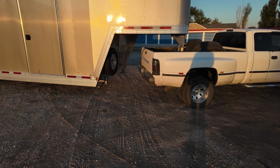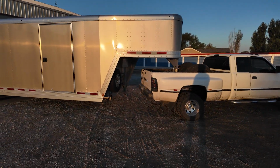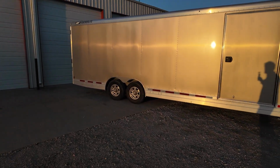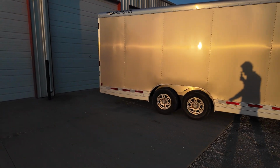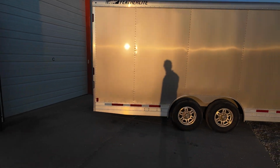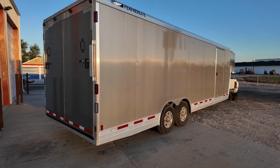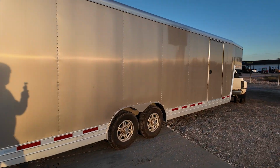All right, the trailer's hooked up, double, triple checked everything. Oh, this trailer is nice. Nicer than anything I'll ever own. We're gonna head 4 more hours into the middle of nowhere in Kansas and pick up a truck. Let me know if you think you know what it is.